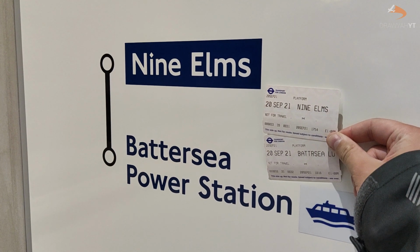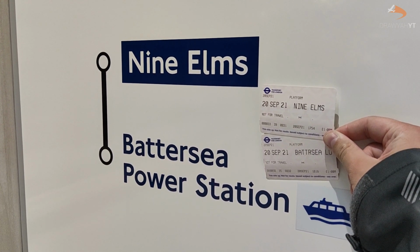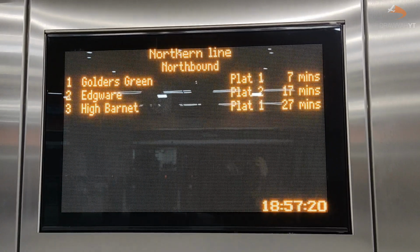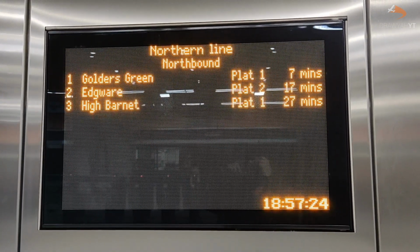This is also the first extension of the Northern Line since December 9th, 1926, several years before the London Passenger Transport Board even existed. Service levels at the moment are a train running every 10 minutes, with half of southbound trains now terminating at Kennington, still using the loop, with the other half continuing on.